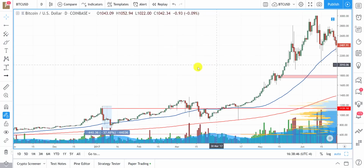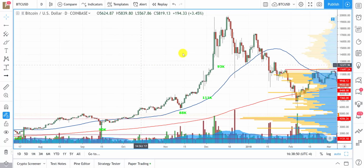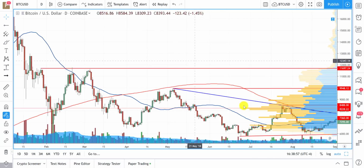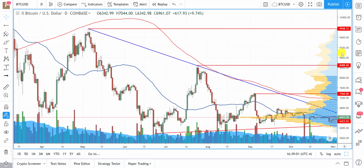Similar to this drop from the top, which was very on par with most of the moves that we've seen from post-halving peaks. You get anywhere from an 80 to 90% type pullback, which is what we got. Nobody wants to touch it because it's never going to stop pulling back, but it does, and off we go.